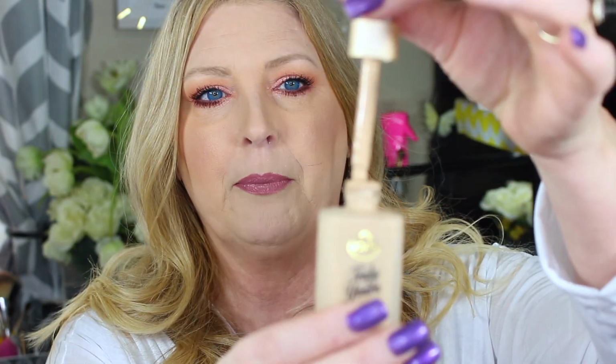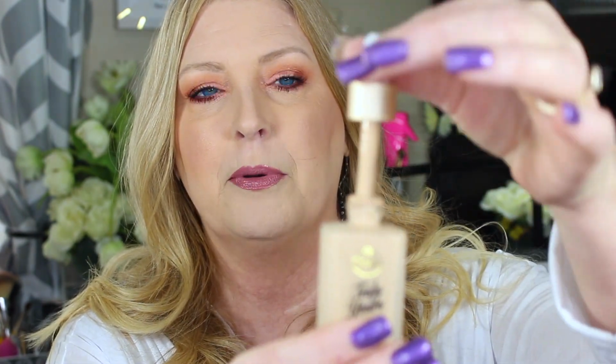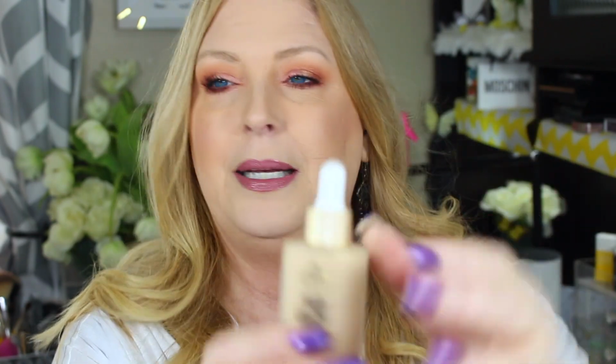And when I pair that with the JOAH powder, holy moly, they are meant to be together. They're perfect. It's beautiful on the skin. This does have a dropper, which again is not something I prefer, but this is my ride or die right now. So of course it's staying in my collection.